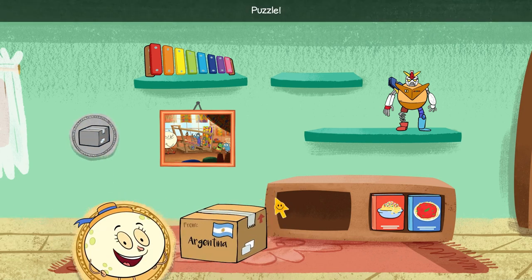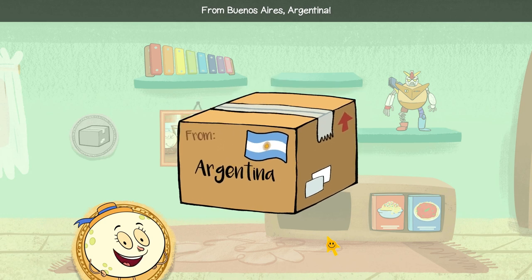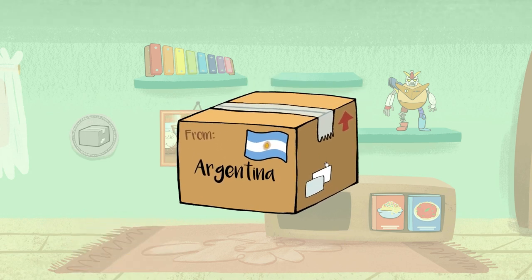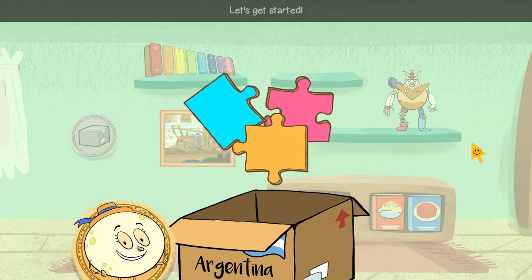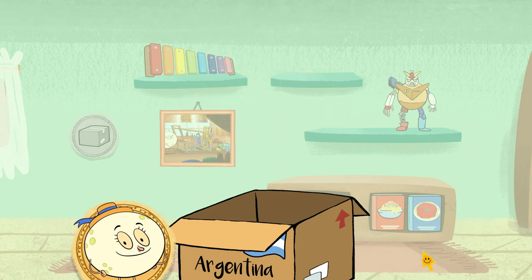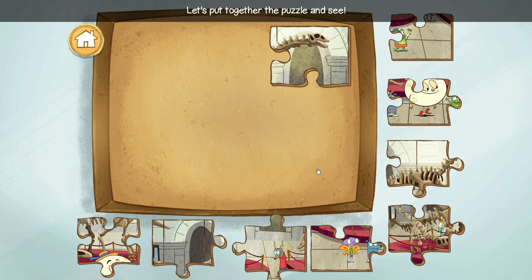Yay! Puzzle. A new package from Buenos Aires, Argentina. It's a puzzle. Let's get started. It must be a puzzle from our visit to the Natural Science Museum in Buenos Aires. Let's put together the puzzle and see. Drag the puzzle pieces together to finish the photo.